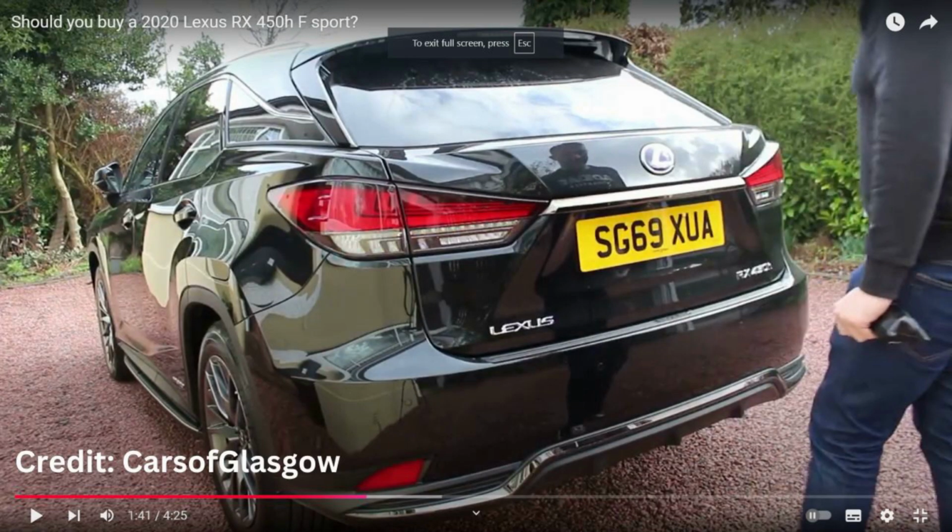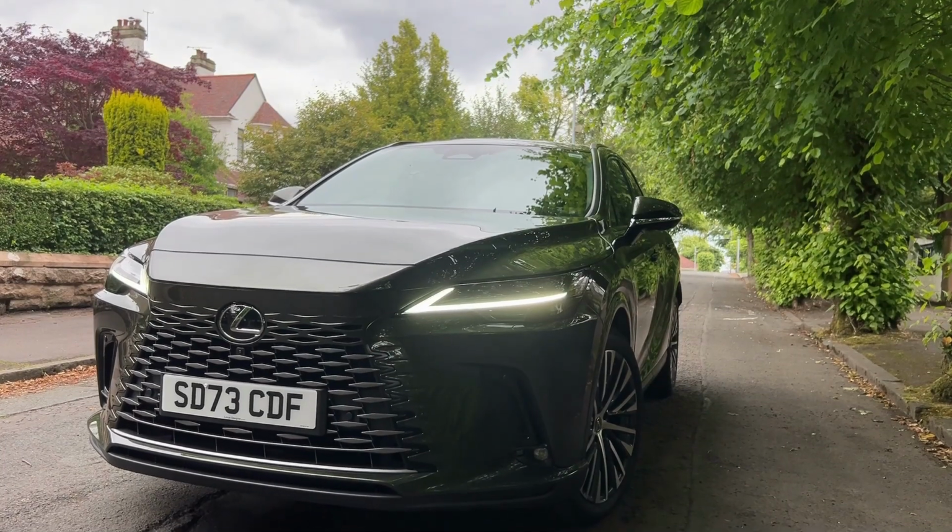I've not driven the 3rd generation one, but that came out, I think, 2009 to about 2015. I always remember Miley Cyrus back in the day and her mum being papped in a photo of one of them. I don't know if it was a hybrid or just a 350 in the States, but that sticks in my head. And then the 4th generation, I was fortunate enough again from Lexus Glasgow to review. It was an F Sport, black with red interior, and it had the touchscreen that was updated into this. And that brings us on to the 5th gen of today.